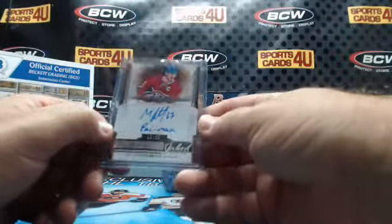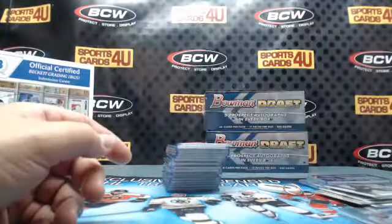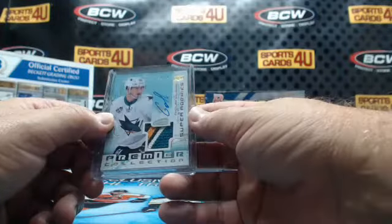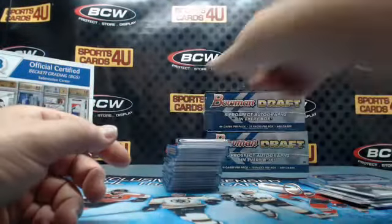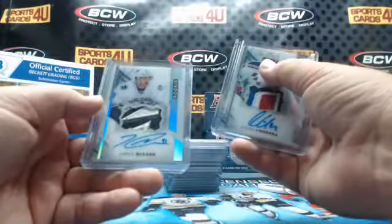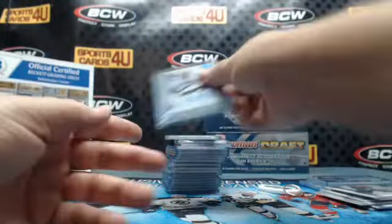Inked script to 25, inscribed Pac-Man. Canadiens, Max Pacioretty. Super Rookies, autograph patch to 99, Sharks, Nikolai Goldobin. Rookie patch autographs to 375, Rangers, Oscar Lindberg. To 65, Canucks, Jared McCann, and Ducks, Nick Ritchie.